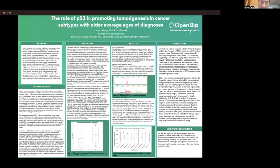TP53 encodes the P53 protein, which is a transcription factor that activates expression of several genes. P53 is often called the guardian of the genome due to its critical role in protecting cells from DNA damage. Inactivation of P53 and its downstream effectors has been shown to play key roles in tumorigenesis by means of preventing cells from repairing their damaged DNA. And furthermore, this faulty DNA damage repair has been particularly implicated in cancer associated with aging.